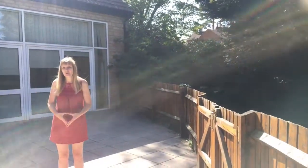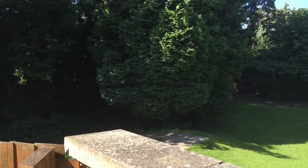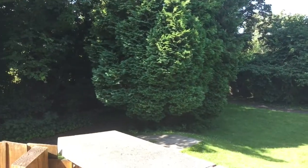Okay, we're now in the patio area. Excuse the brightness, it's a beautiful day here. The other thing to mention on the side of the patio area as well, we've got a wonderful grass area. This isn't owned by the hall, the grass is owned by the parish council. It's open village space, but it is a lovely space.